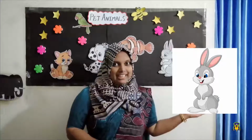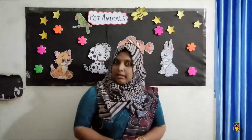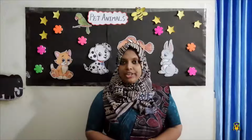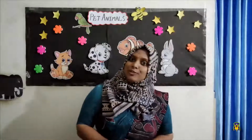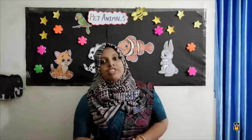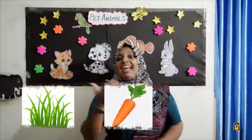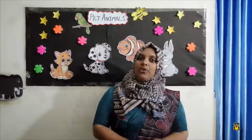The next one is a rabbit. Rabbit is also a pet animal, though the color of a rabbit is white in general. There are black and brown rabbits also. It has two big ears. The young one of a rabbit is called a kid. Rabbit loves to eat carrot and grass. Rabbit lives in a burrow.